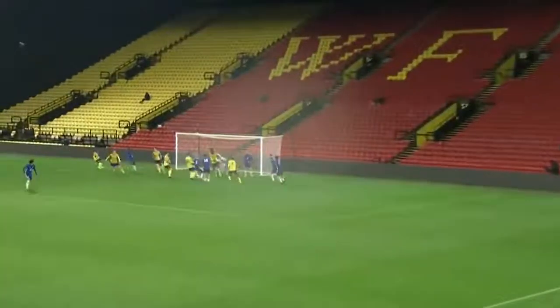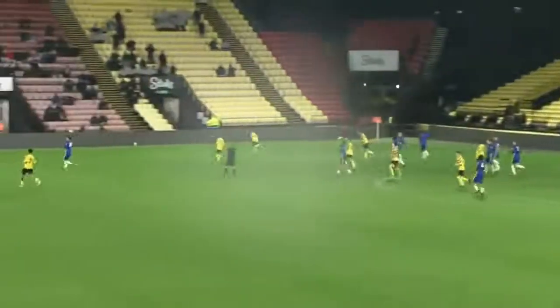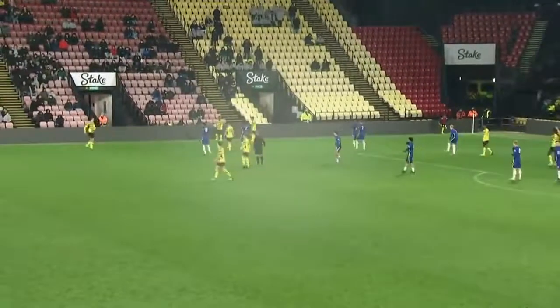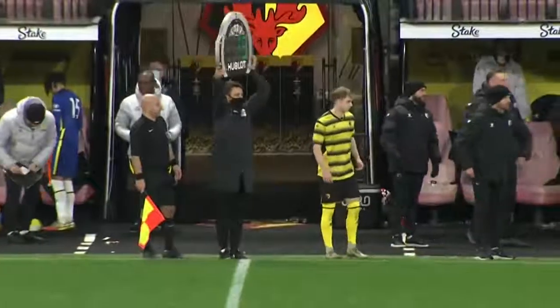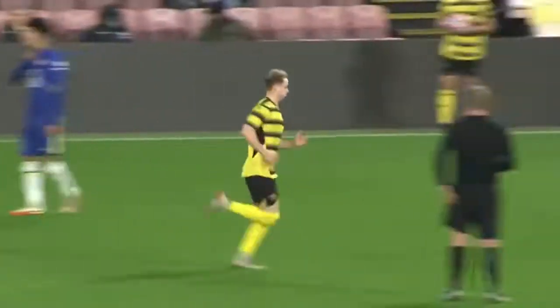Crowded scene at the back post. It's put in towards the centre of the goal instead. And Chelsea just about managed to get it away. Watford all of a sudden believing. It's the player in front of the goalkeeper that's posing the problem. He can't come and command because there's too many bodies in front of him. So the Watford captain, Will Hall, being replaced now.